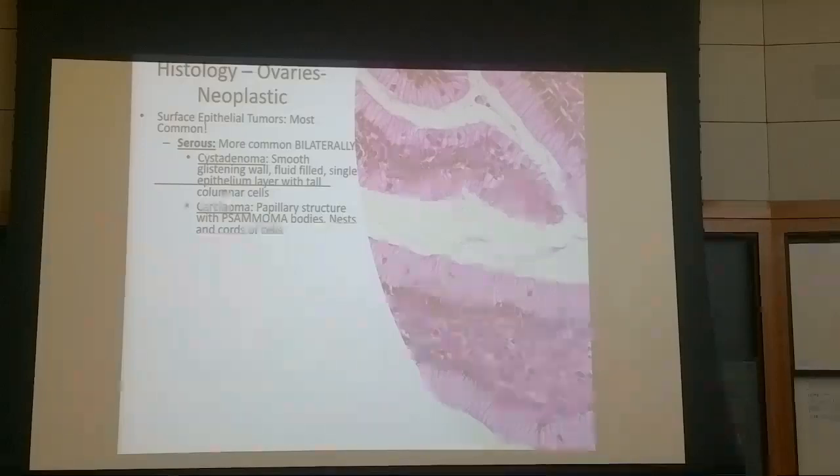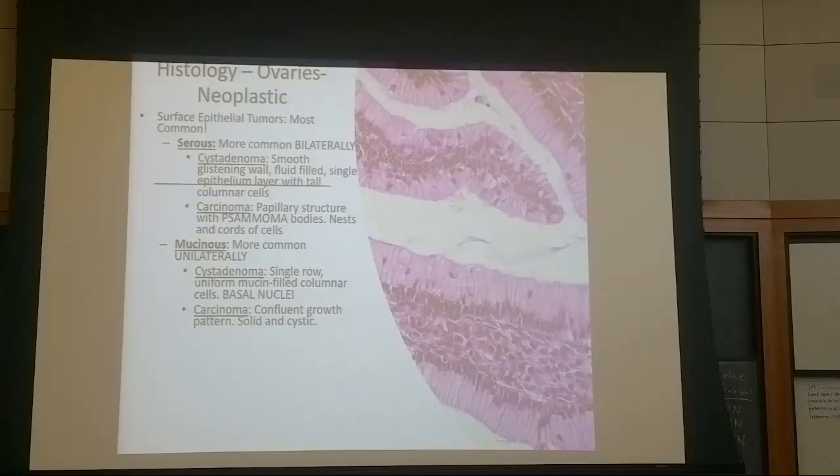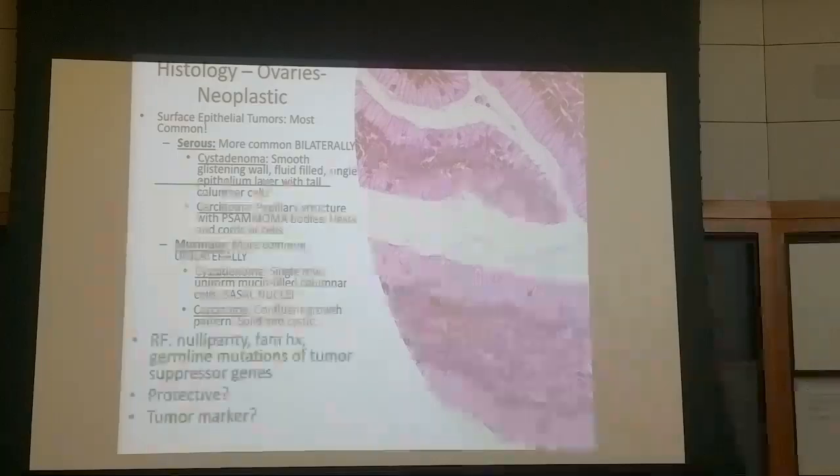And then the malignant one is carcinoma, which is papillary structures, psammoma bodies, nests, and cords of cells. So you're going to get much less organization in that cell structure. And then mucinous, you're going to get more common unilaterally, and obviously this is filled with mucin, so it's going to look super gross. And again, you're going to get a single row, uniform, columnar cells. And then for the carcinoma, confluent group, solid and cystic. So again, you're going to get some more disorganization with this malignant.